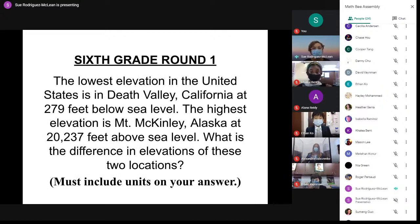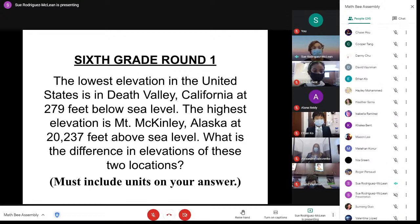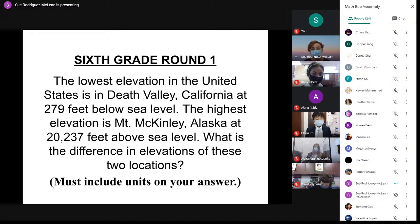The lowest elevation in the United States is in Death Valley, California, at 79 feet below sea level. The highest elevation is Mount McKinley, Alaska, at 20,237 feet above sea level. What is the difference in elevations of these two locations? Must include units in your answer. You have 1 minute.